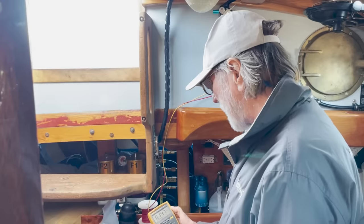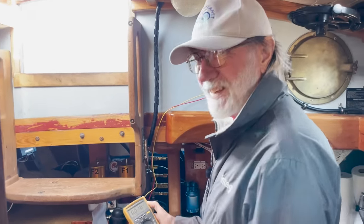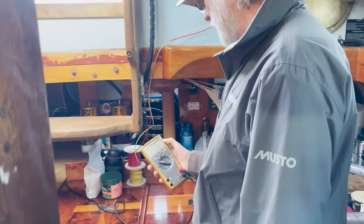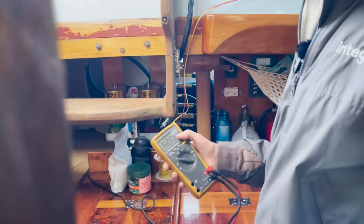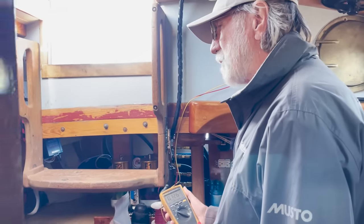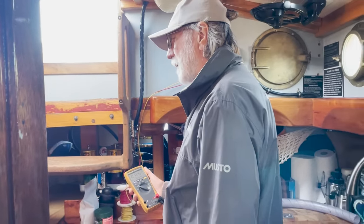Oh, now we just went down. Oh, that's good. I took it off. Yeah, this is on the nut on the end of the stuffing box. You see, it's within 0.003 of a volt. So it's basically the same reading. So that stuffing box, that's fastened to the deadwood, isn't it? Yeah, to the stern post.